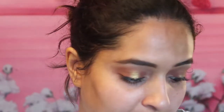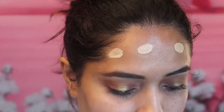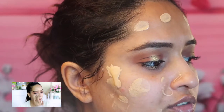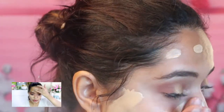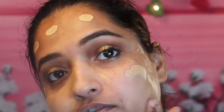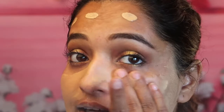I'll just take some product on my hand and use my fingers and pat that everywhere on my skin. She's using her fingers like that, and it works beautifully. I like to apply it directly from the bottle onto my face and then use my hands to spread it all over my face. She's spreading the whole thing with her hands, which I have never done.